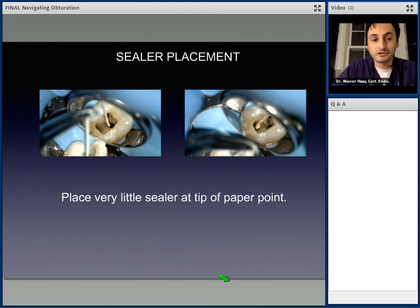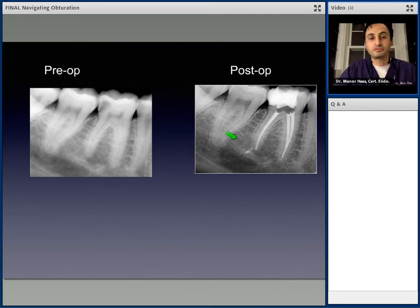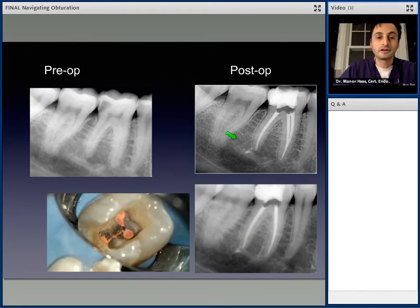Pardon me, now we're ready to put in sealer. How much sealer do you put? You put less than what you think, and it's just the last few millimeters of the paper point that we're going to put sealer on. We showed you that in the video before. So again, from this pre-op to this post-op, you get a little bit of sealer out the apex, but look at how nicely the rest is filled.